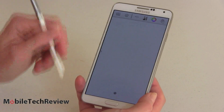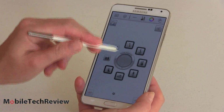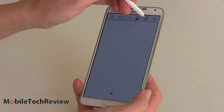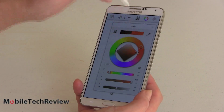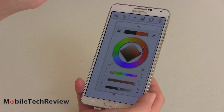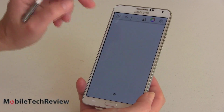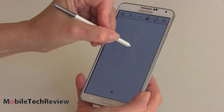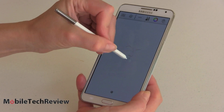Very minimalist UI at first, but if you tap over there, you have all of your controls over your pens. And we're just going to go with the pencil right here. We can choose our color, and so on. And this is a great way to actually get some artwork done, and we can show you the pressure sensitivity too. So I'm just going to draw some guy in orange, because orange is cool.